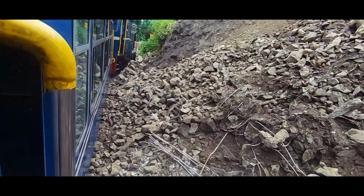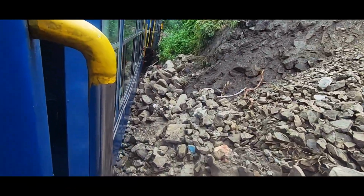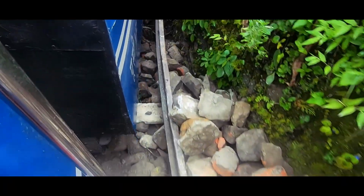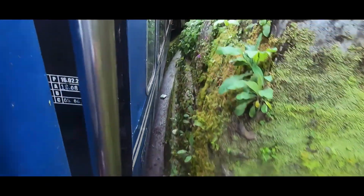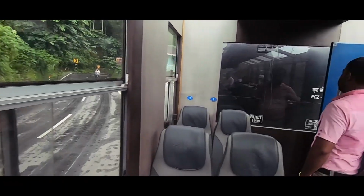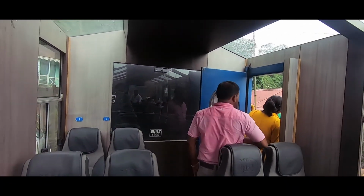It's quite treacherous, huh, road? Must have been... Oh, look at this track. What is this, man? What is this? As you can see, we just crossed the road and then we are entering into this village area.